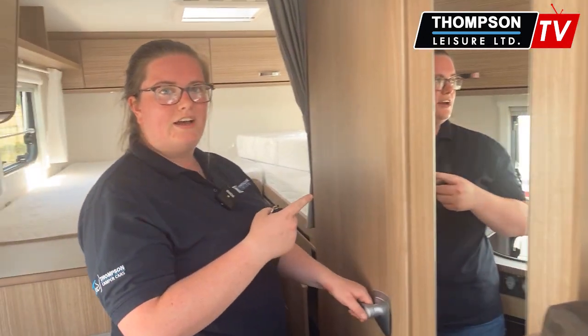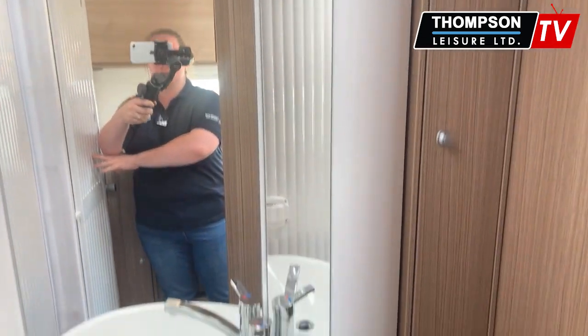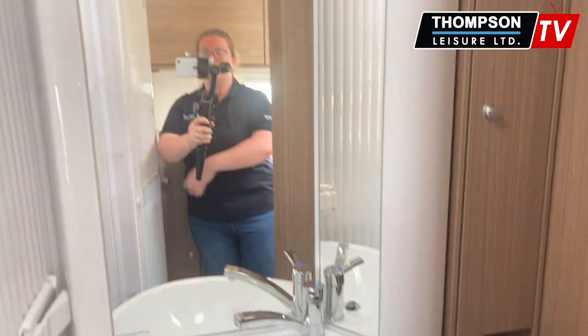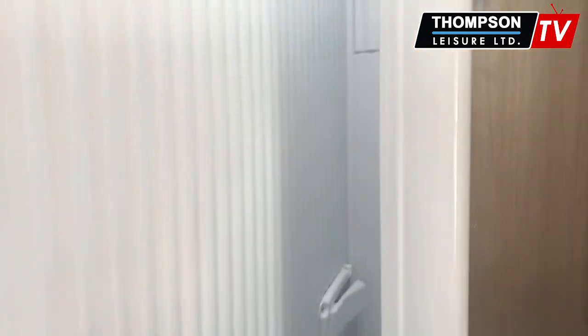In here you have your combined shower and toilet area. Now it's a wee bit different than normal, so I'll come and show you here. So here is your toilet side, and when you're ready to have a shower you just hit this lever down here and that pulls across like so.